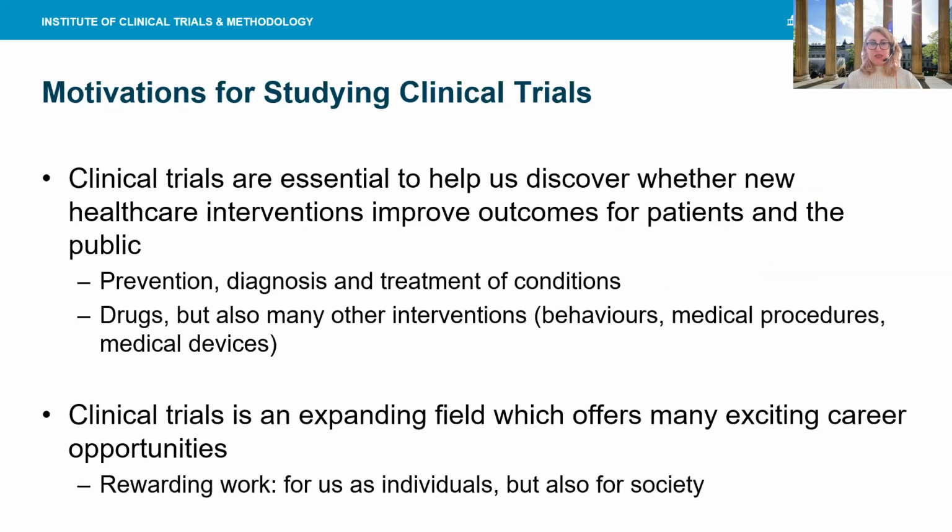So what is the motivation for you to study clinical trials? Probably right now, more than ever, you would understand the importance of clinical trials, how these are run, how quickly we can answer questions, especially the relevant and important role they played in the pandemic. They're essential to help us discover whether new healthcare interventions improve outcomes for patients and the public. And we look at prevention, diagnosis, and treatment of conditions, and also testing different drugs, but also other interventions such as behavioral interventions, different medical procedures or medical devices. And clinical trials is really an expanding field and offers many career opportunities. It's rewarding work for us as individuals, but also for society.